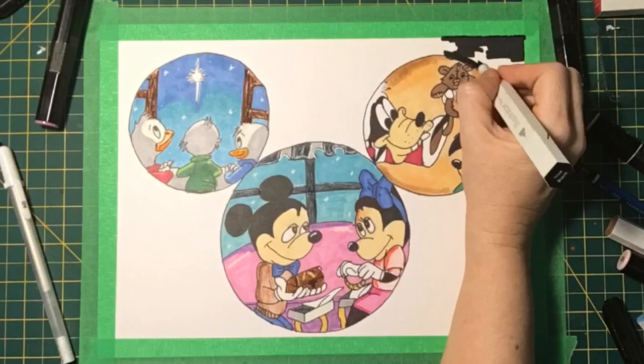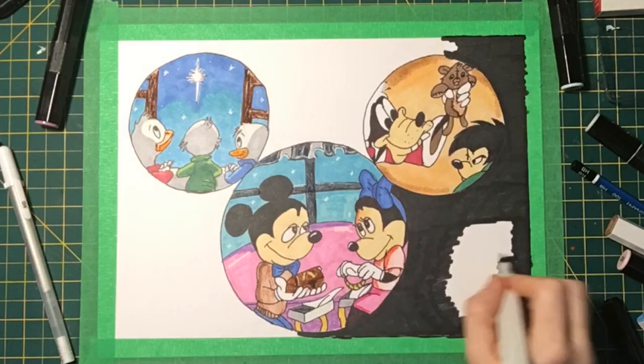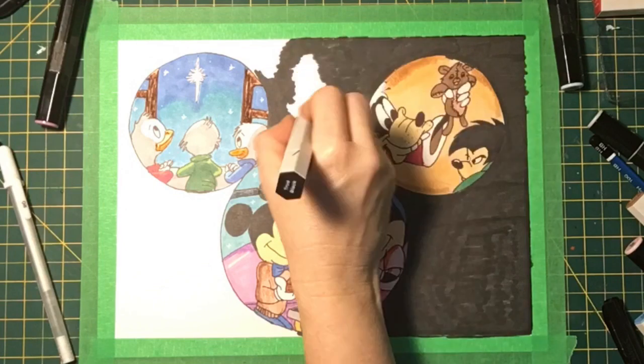With all 3 scenes complete and in the shape of Mickey Mouse, I decided to do the background black. Then using a white gel pen, I put some stars around it to make a reverse Mickey silhouette.